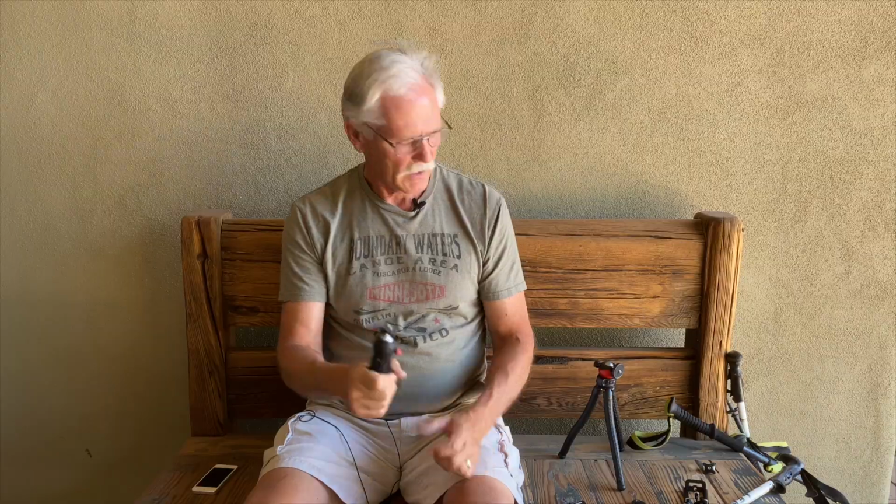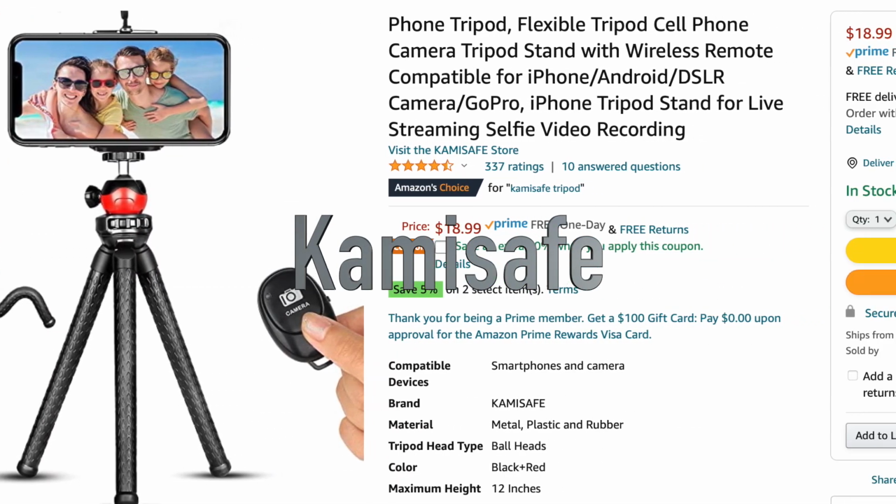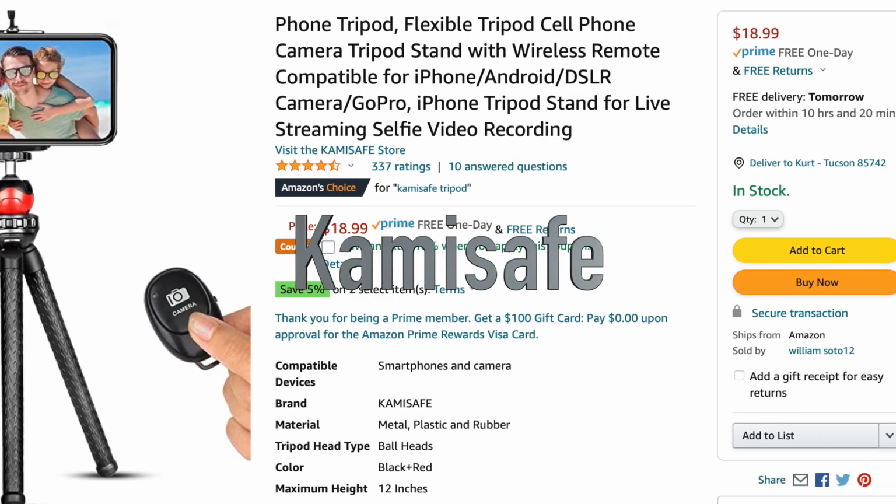My most recent addition is the Kamisafe tripod, which is the only one I didn't pay for. So full disclosure, these I bought with my own money. This one the manufacturer sent me.